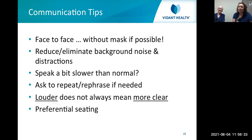Sometimes speaking a bit slower than your normal rate of speech will be helpful. And if you need to repeat or rephrase, so say something in a different way for somebody to understand, or if you yourself are struggling understanding what someone is saying, ask that person to repeat, maybe say it in a different way, or even slow down a little bit, look at me, all these things. You kind of have to be your own self-advocate if you're struggling.